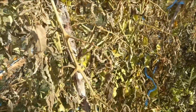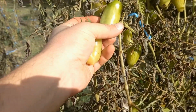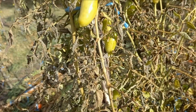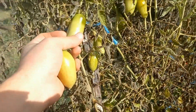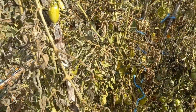And most of the fruit that have lost their deep green color and started turning lightly green or even whitish in color, they also stand some chance of ripening indoors. And what cannot be ripened can be fermented into a green tomato ferment, like kimchi with green tomatoes.